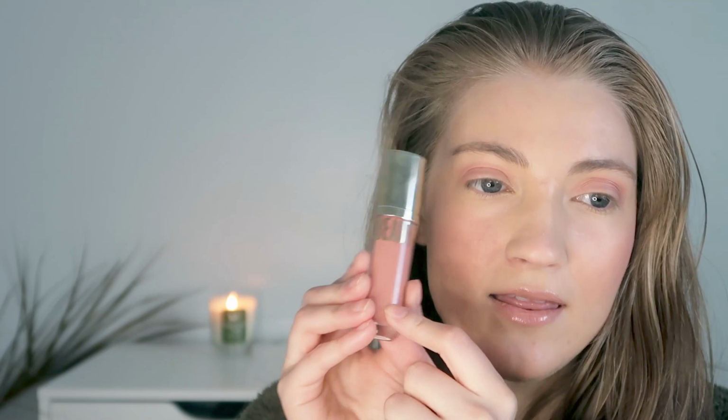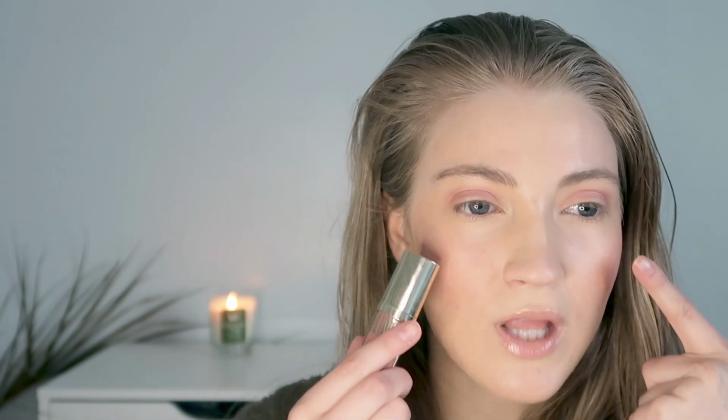I will say, I feel like it looks more shimmery in the actual packaging than it does on the lips. It looks more like just a plain light nude pinky shade on the lips. You can't really see a whole lot of the shimmer on the lips, but it is pretty and I feel like it goes well with this blush.